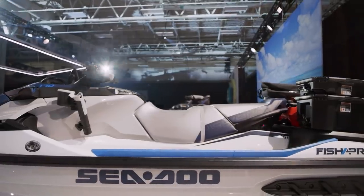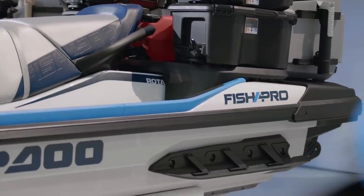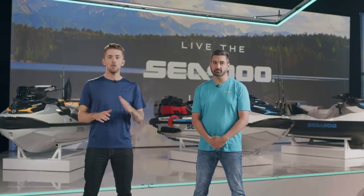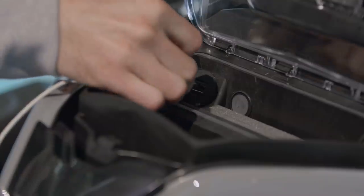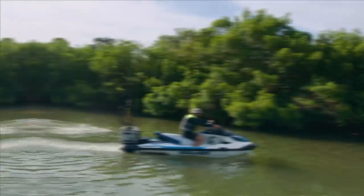And just like the Trophy, it features our popular ST3 hull and extended rear platform for great stability and extra onboard space. The Sport is stocked with all the FishPro features you already know and love, plus some practical new additions like a USB port and a map token to download local maps on the Garmin GPS and Fish Finder.